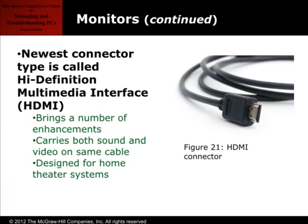Now, there are several new video ports that are out there. The most common one is the HDMI connector. Anyone that has a modern HD television probably uses HDMI. You can send video and audio over it, and more and more computers are coming with HDMI connections too. So you can plug into HDMI capable monitors.